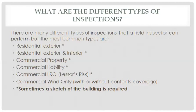You have commercial liability, commercial lessor's risk, okay, commercial wind only. I can get deeper into this a little bit later, but these are just the most common types of inspections. The ones with the asterisk next to them sometimes require you to sketch the building. Generally, if you log into your account, they provide you access to sketching software so that you can sketch your building right into the application or the website of your work order.